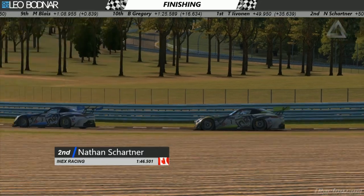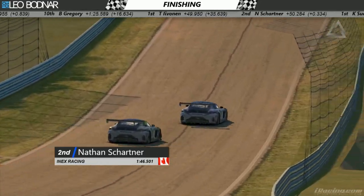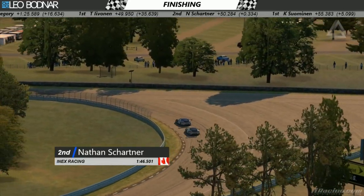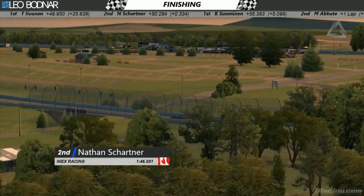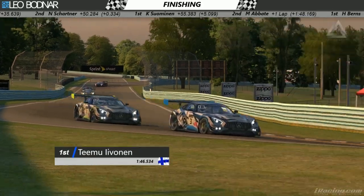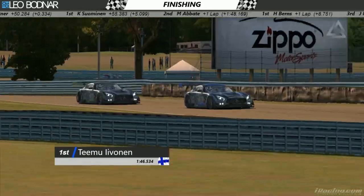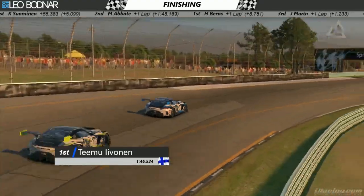All eyes on this GT battle now though. Three corners left, Adam, for these two. See what happens up to the top of the boot section, back onto the NASCAR Cup Series layout. It's going to have to be a lunge into the final corner here for Nathan Schartner, but surely as they're both teammates, he doesn't want to do that and scupper both their chances of a good result. Look at the commitment there through the penultimate corner, through the final 90-degree right-hander we go.